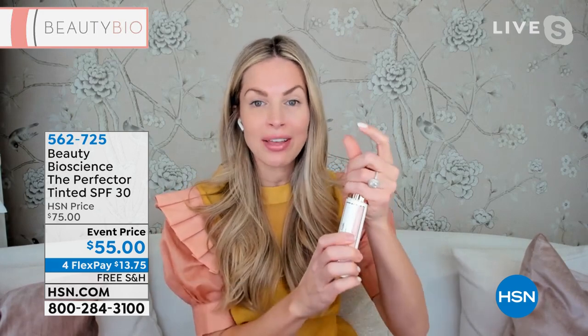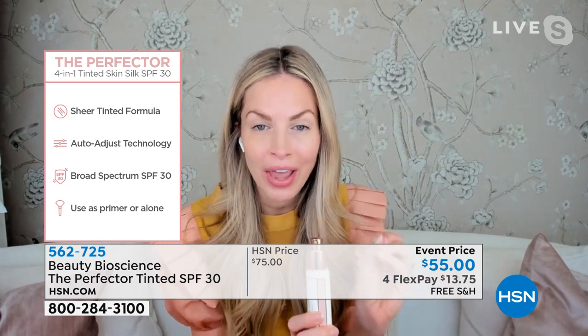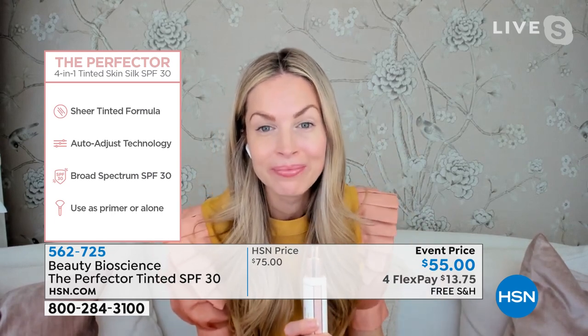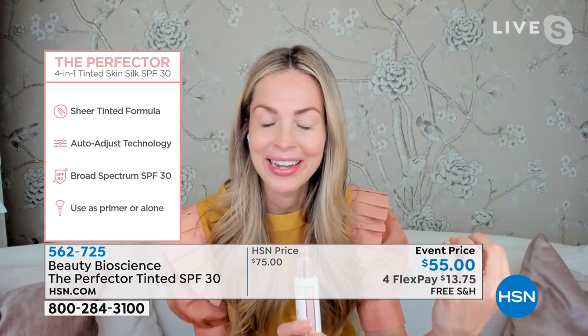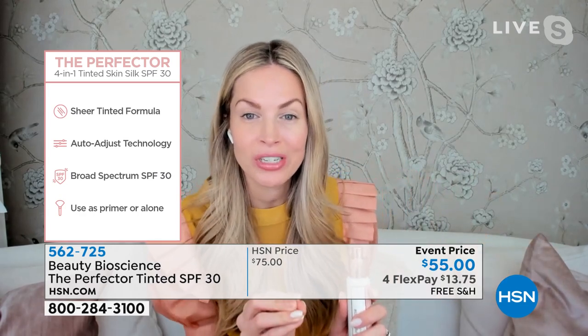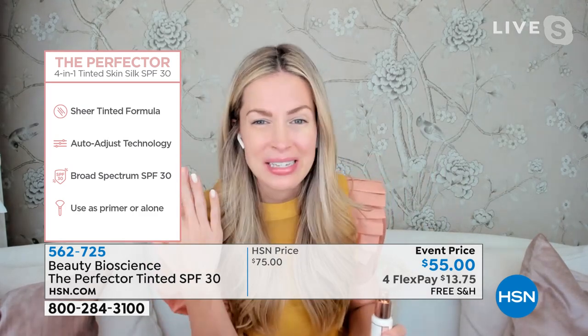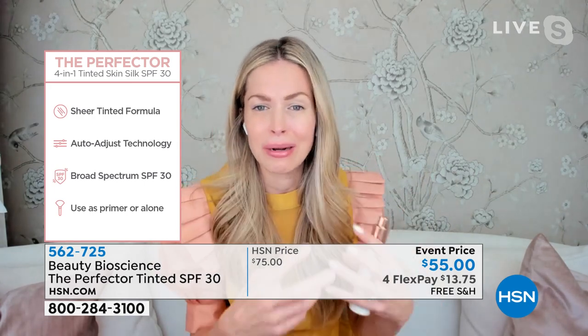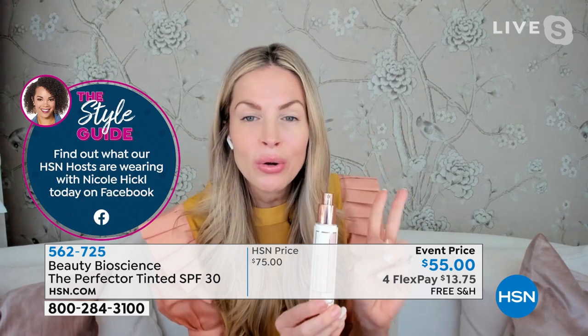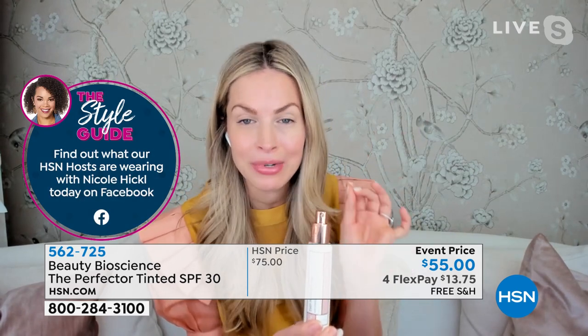So let's start with the fact that 90% of aging comes from sun damage. Just let that marinate for a second. Exactly. So the most important thing that you can put on your skin every day is sunscreen. But what do we hate about it? We don't want the white cast to the skin so that we look like a ghost. It feels chalky. It causes blemishes on the skin. None of that with this. So the two ingredients you should look for in a sunscreen are zinc oxide and titanium dioxide.